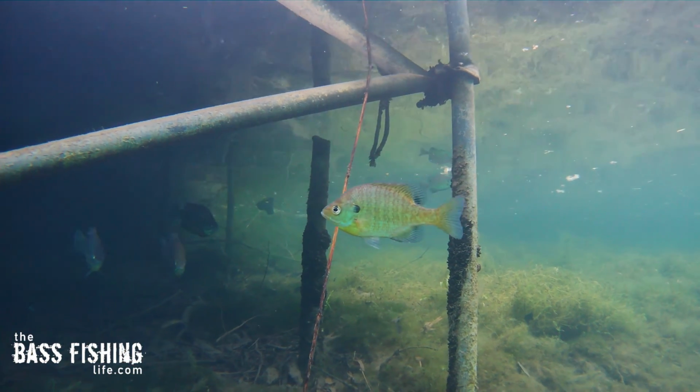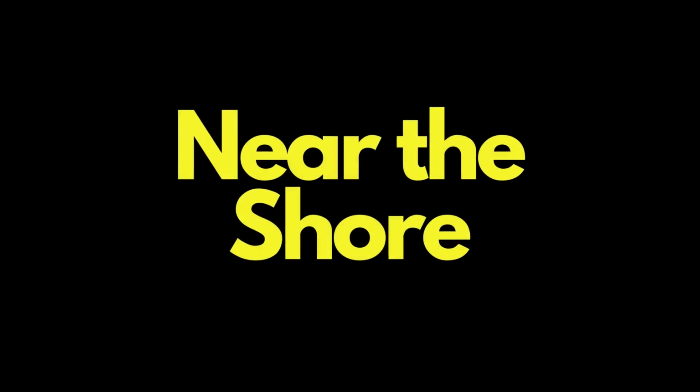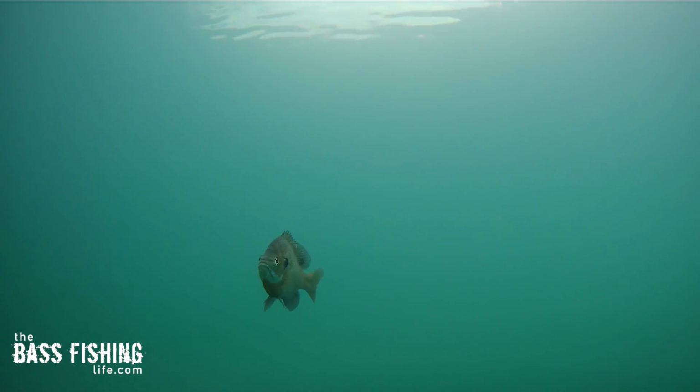The next thing is you can always find bluegills shallow. Now, the key is that doesn't necessarily mean near the shore. When I've been out filming throughout the summer and into the fall, there are times where I'm going to find gills up in the top part of the water column, but they are way out in the middle of the lake. They might be loosely relating to a submerged weed bed, or maybe there's a rock pile out there, or who knows what's going on that pulls them out there.